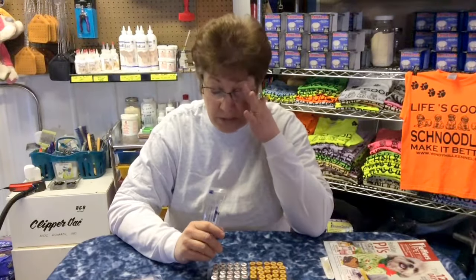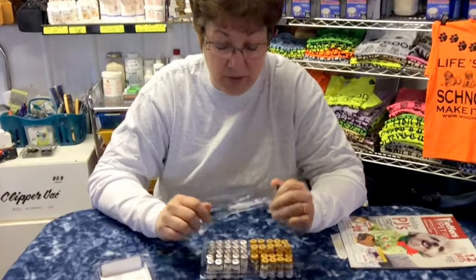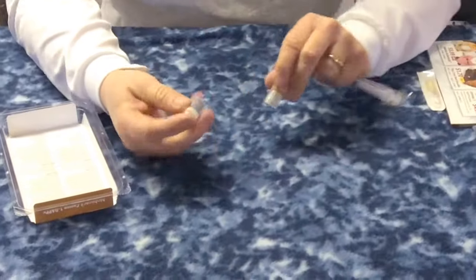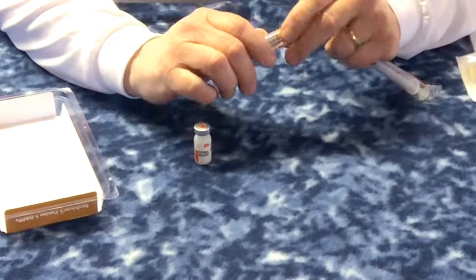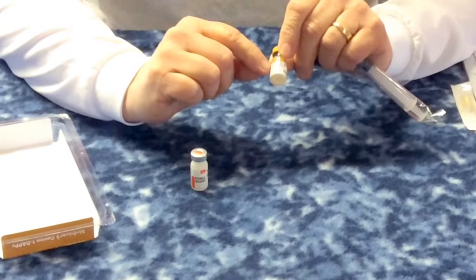When you buy your shots, you're going to get it as a kit. In your kit, you're going to get a box with a liquid and a powder. The liquid is just sterile water. That's all it is, and it will tell you sterile diluent on the outside cover. Then your puppy vaccine, depending on which one you get, it will tell you on the cover.